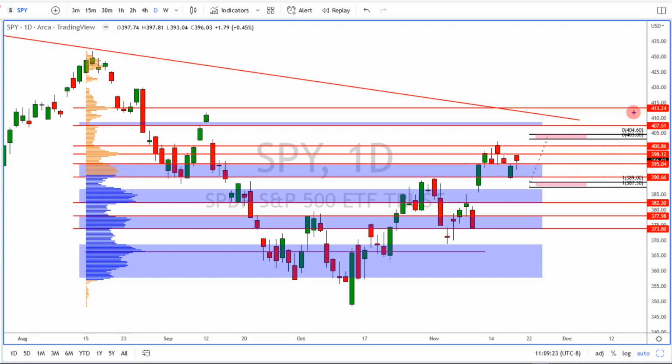And here are the ranges for the coming week. The weekly expected move upper range will be between 404 and 403.60. And the lower range of the weekly expected move will be between 389 and 387.30.